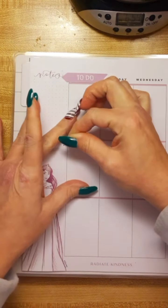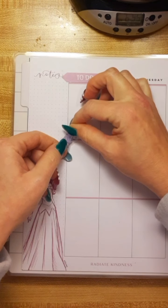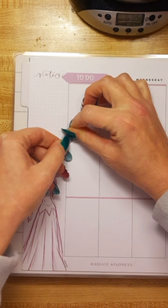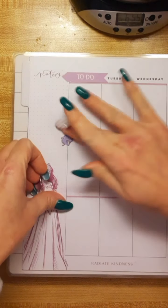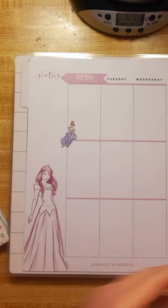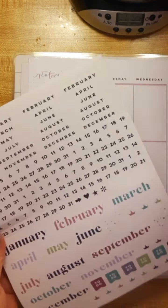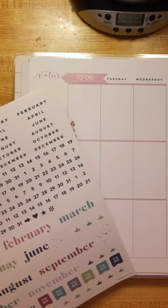I'm going to have her carefully sitting right here on the edge of this ledge because I have things I would like for her to do. And then, is there anything I would like to do here?